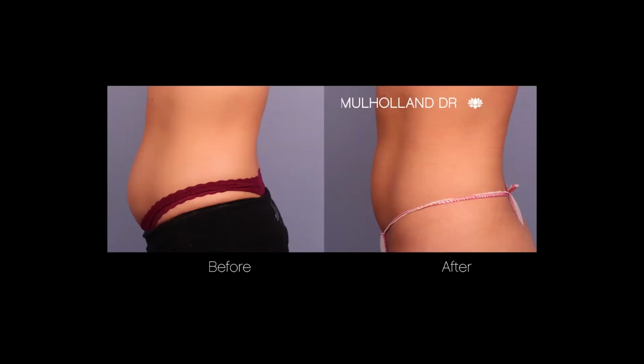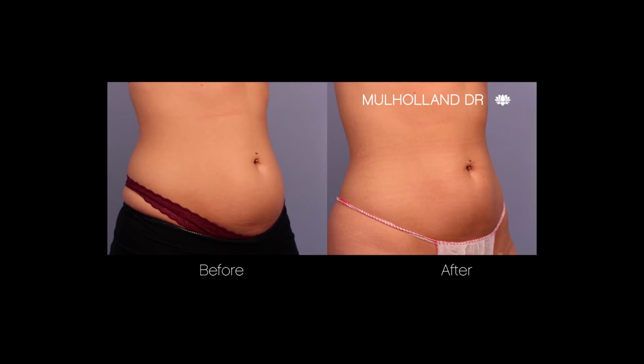One of my favorites. So here you are, a pretty young, active gal, and you did that integrated program. What do you think of the results? I'm really happy with the results, actually. I definitely saw a reduction in fat, and I'm much more toned than I was before.